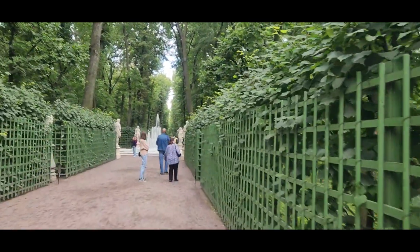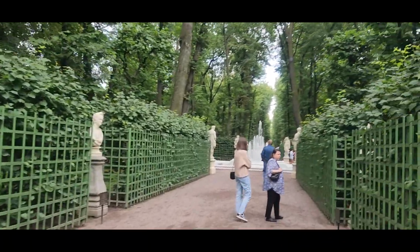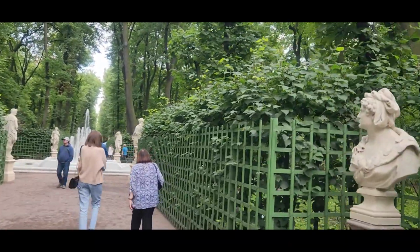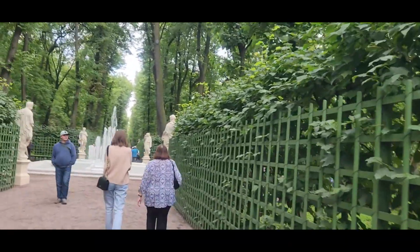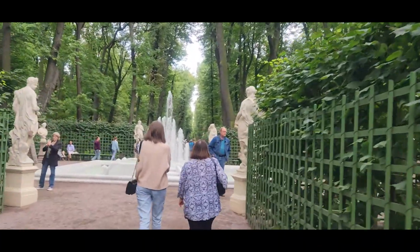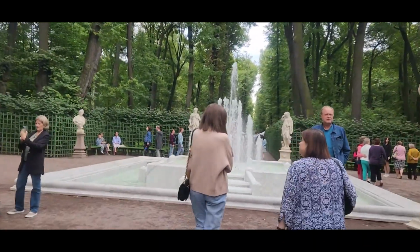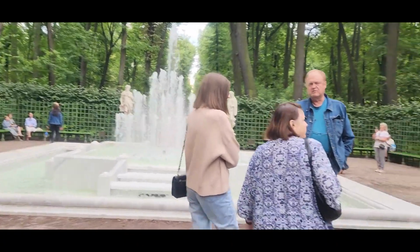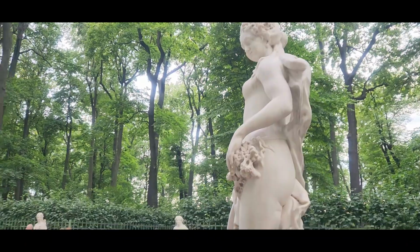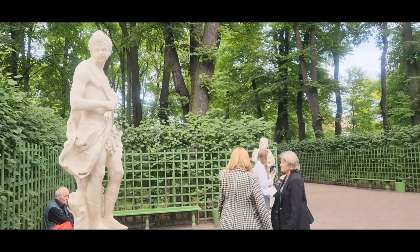Okay, more gardens, more statues. So I guess the Summer Garden is all about fountains and statues. Everywhere. Every block, there's a fountain. More statues. This side, that side.